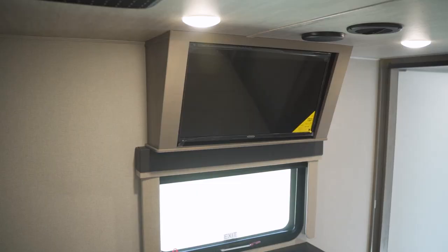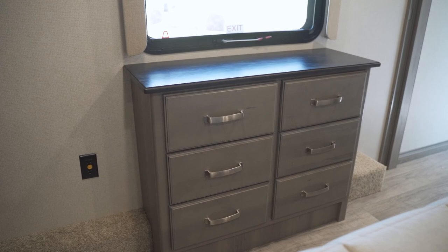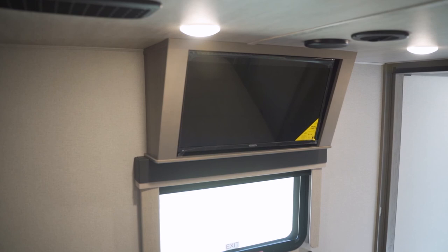And then right across from the bed, you've got a TV and more storage, a little dresser right here, three drawers on each side to put away stuff. With the TV being right across from the bed, obviously really nice at night if you're gonna kick your feet up and watch a show. It is right there, already ready to go from the factory.